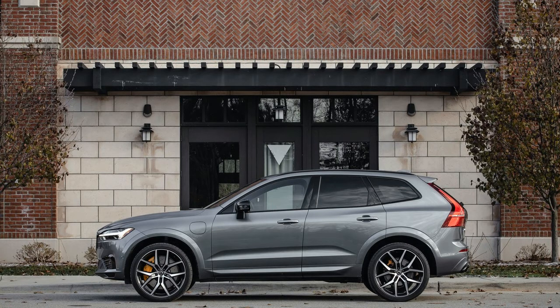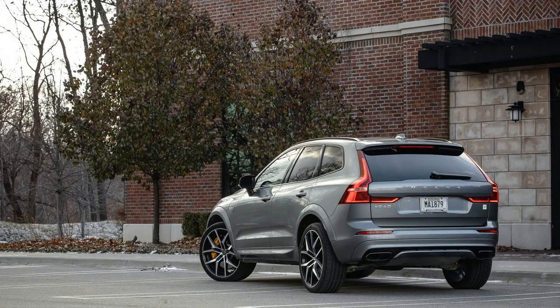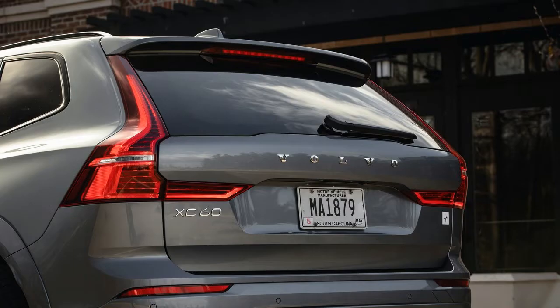3 diverse powertrains are accessible, all varieties of Volvo's 2.0-liter 4-chamber, including the turbocharged T5, the turbo and supercharged T6, and the module half and half T8.